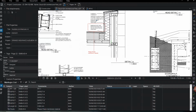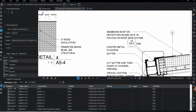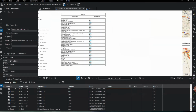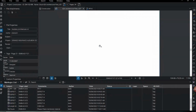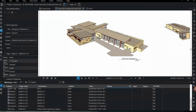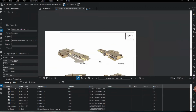So it is all hyperlinked. All these sections and details, they're all linked. I can tell if it's linked by the blue dash. That blue dash tells me that they're all linked. I've got a link there to the 3D views. Selecting on that takes me straight to the 3D views. Now the 3D views obviously take up a little bit more memory, so it did take a fraction of a second to take me to these views. But the links all work through there.